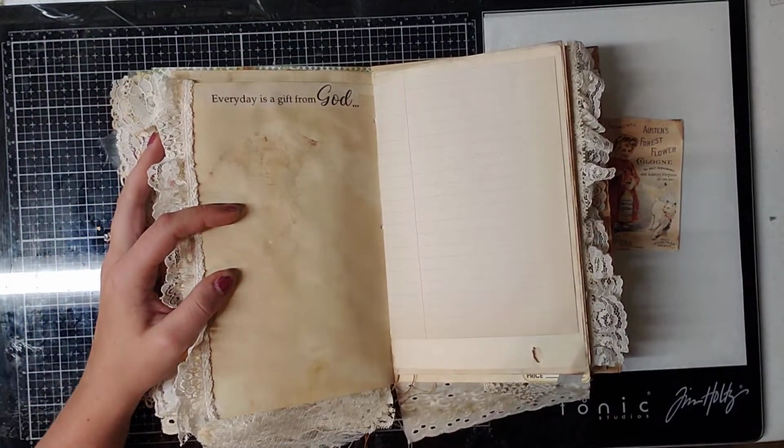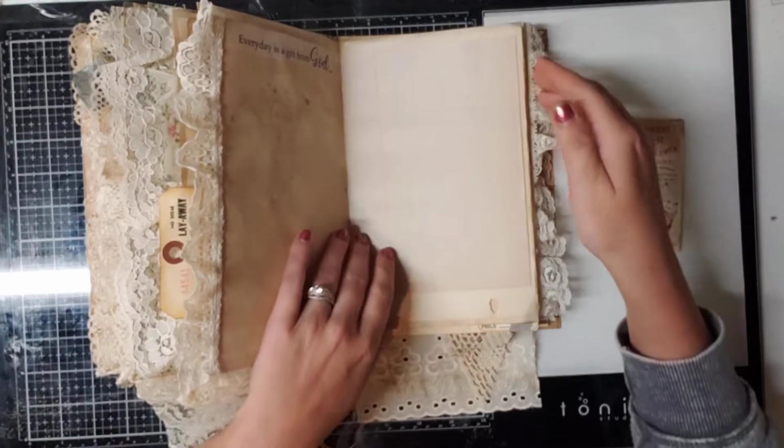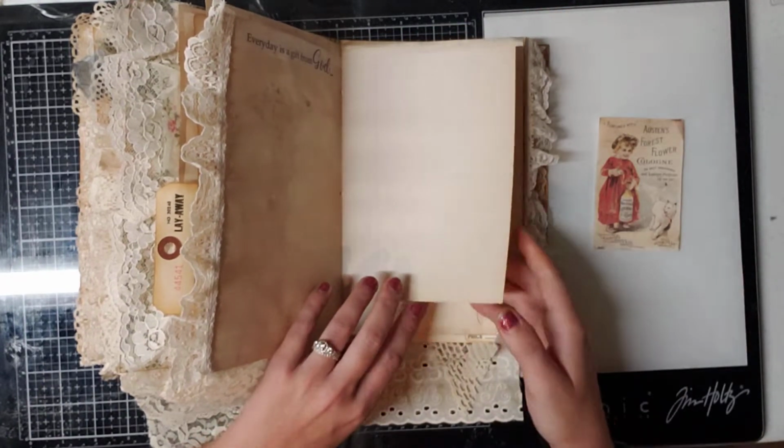Over here it says every day is a gift from God. And you're getting ready to see, I left these next few pages blank so they could be written on.